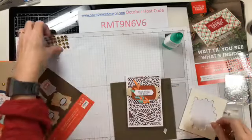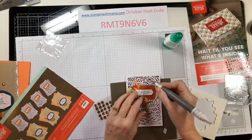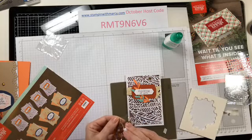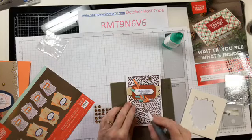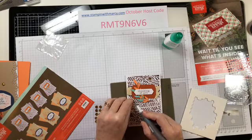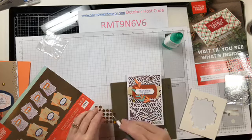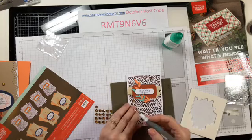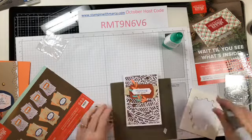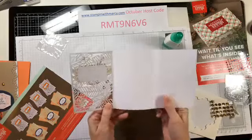And then we need a couple of these sequins. So there, one, and I'm putting them in the thicker areas because I don't want that glue on the back to end up gluing my card front shut. And that little fat piece there. Look at that. There is our second card. That did not take long at all.